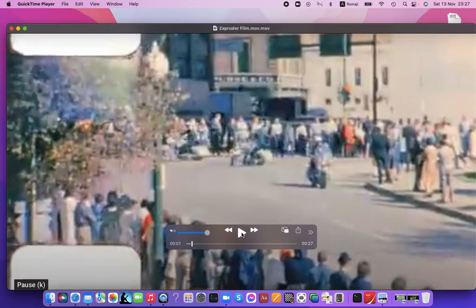Even before you arrive on Elm Street, there's plenty to raise eyebrows in the Zapruder film. For example, these facades in the background don't seem to bear much resemblance to that area in other photographs. For example, what's this blanked out area here?